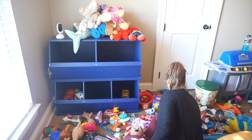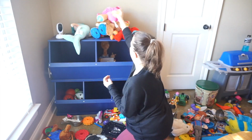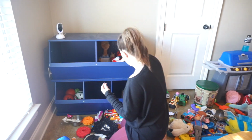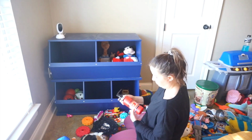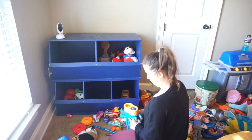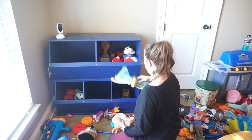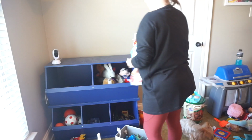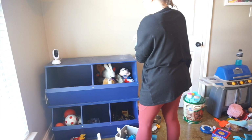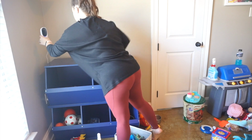After I sorted through all of the toys, I decided to try to organize them as best I could by category, although I know good and well it probably will not stay this organized for long. I also went ahead and wiped down and disinfected all of the furniture in his room while I was cleaning.